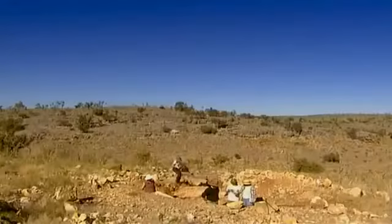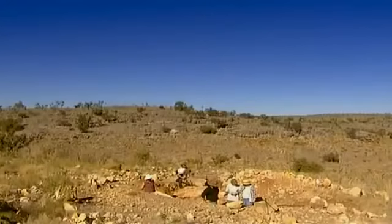And in this limestone desert in Queensland, Northern Australia, this is where they left their bones all those millions of years ago.